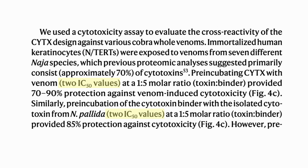Results here are normalized by using 2 times the IC50 concentration for each venom. The IC50 value corresponds to how much of the venom you need to get 50% of the maximum effect. The authors used 2 times this amount to try and see 100% cytotoxicity without the binder. They also estimated that the venom consists of about 70% cytotoxins, which is based off of proteomic analysis. They had to do this since they're using whole venom here and not a purified version.